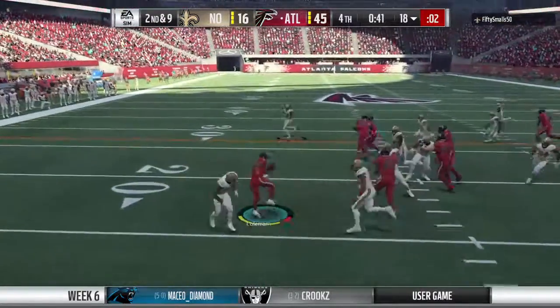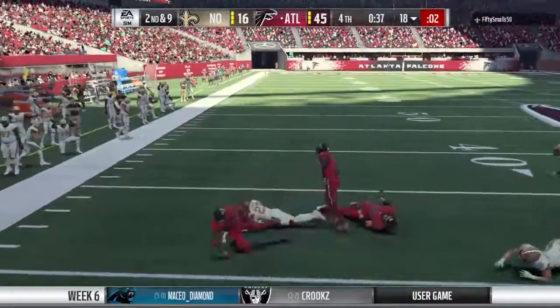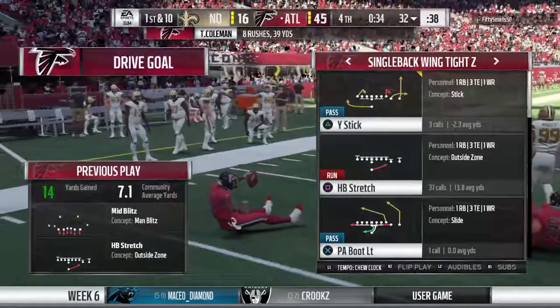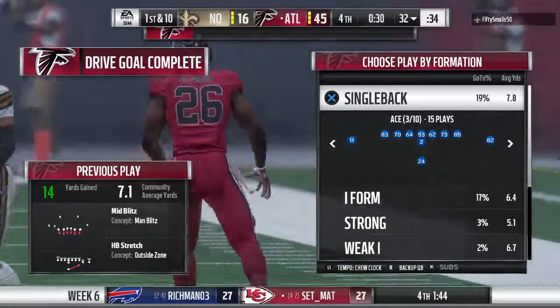They will run again with Coleman. Finding room at the 30. And he's going to get this one across the 30-yard line. They give him 14 yards that time and a fresh set of downs.